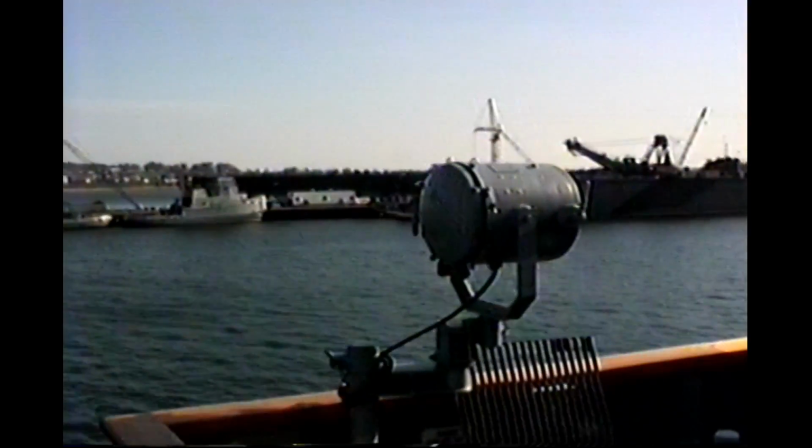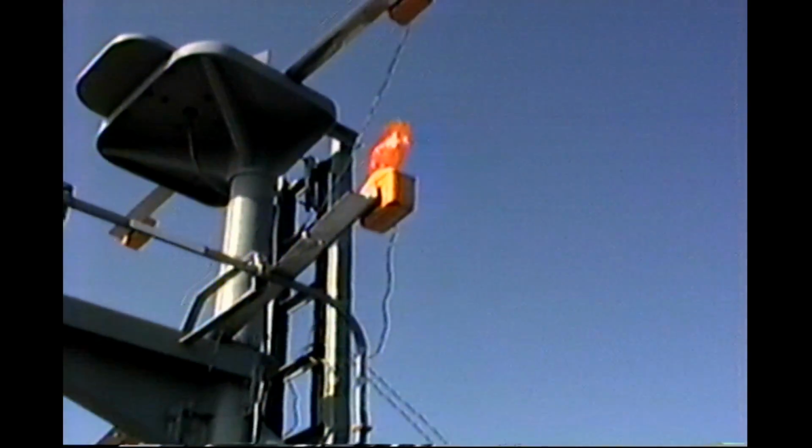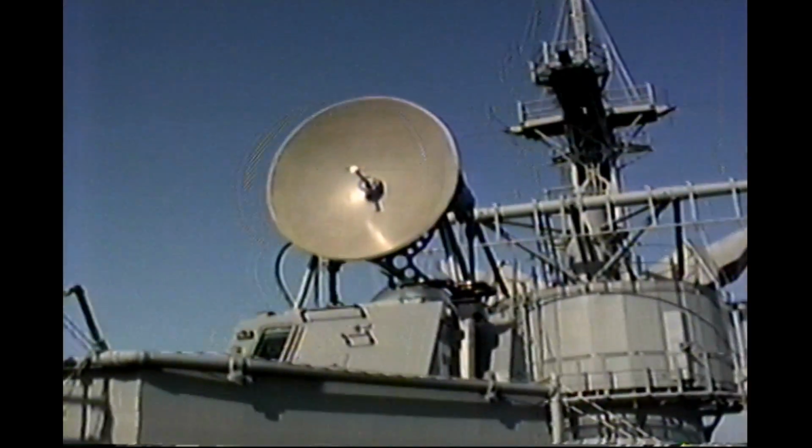That's a spotlight. They send Morse code through light with that when we're underway. Actually, let's go up topside here first. Go up another deck here. This is the signal shack. Of course, you can't see a whole lot in it because it's boarded up. All right, it's windy up here too. Okay, see those lights? I ran the wires for those lights.